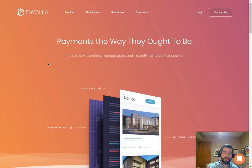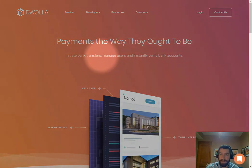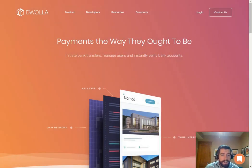All right, so another PayPal alternative is called Dwolla. As you can see, you can initiate bank transfers, you can manage users and instantly verify bank accounts. So that all sounds pretty good. Now, it may not initially come up on your radar when you're looking for an online payment processor, but it's still worth a look because it works so similar to PayPal. Although you do have the ability to send and receive payments from companies and individuals, the best part is that the company specializes in those ACH bank transfers. In fact, it's by far your best option if you plan on accepting or sending lots of bank transfers.